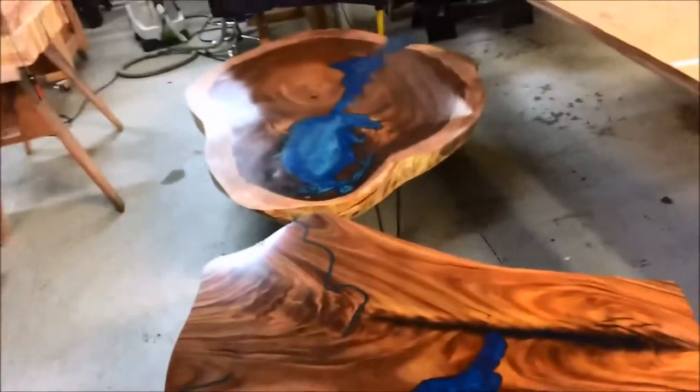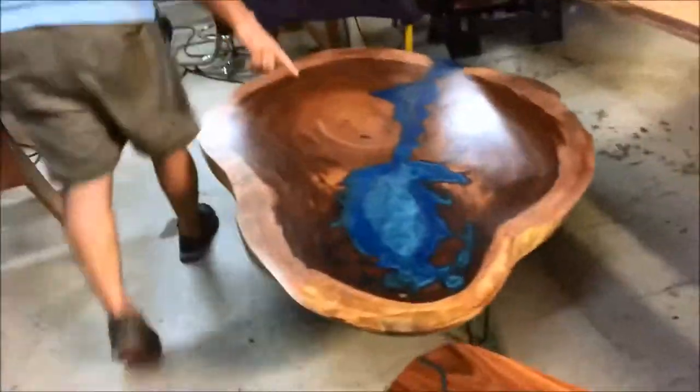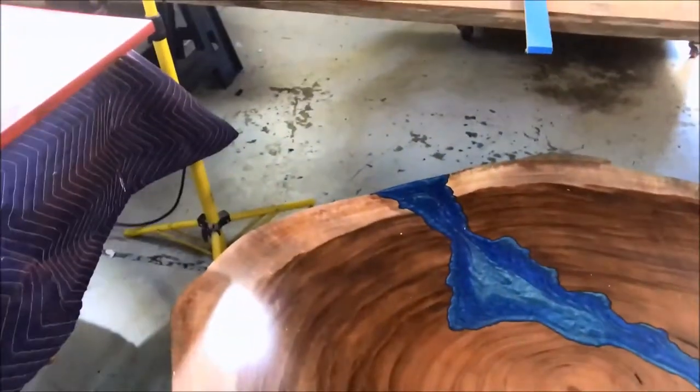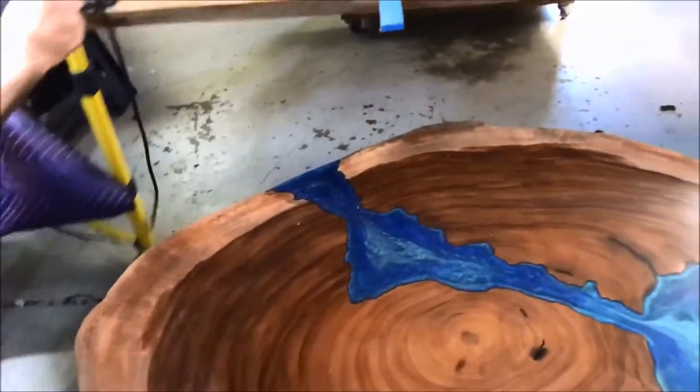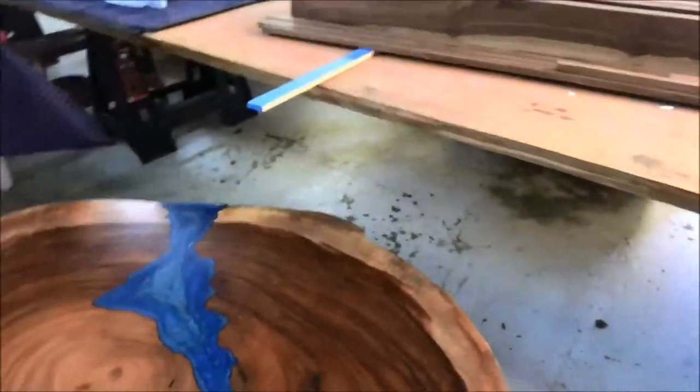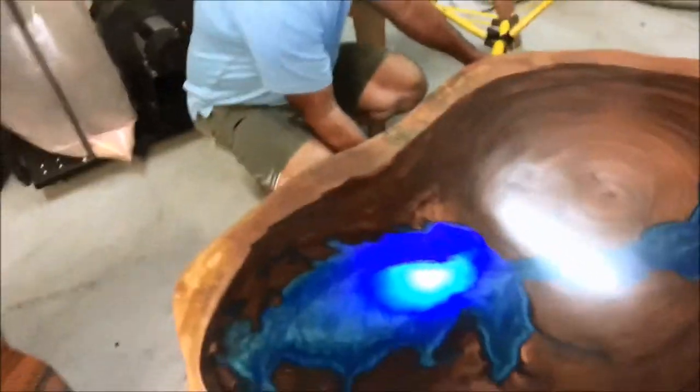Here's some more. Is this all for the same client? Yeah, same client. And the cool thing about this is it's actually transparent. So when you put an LED light underneath this, is that the idea, to put a light under the table? You can put LED lights under this. Oh, man, that is so cool.